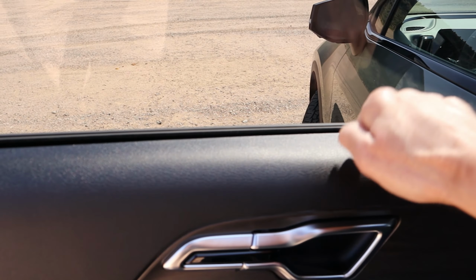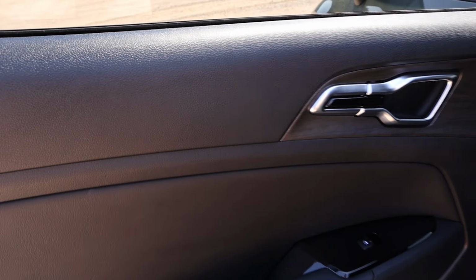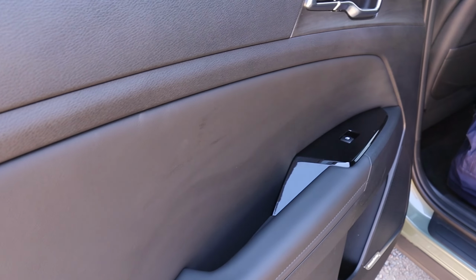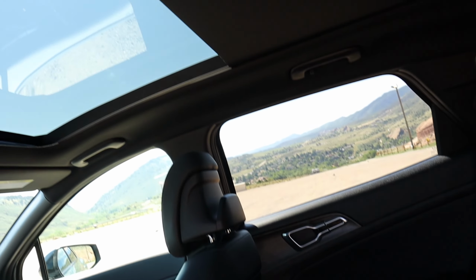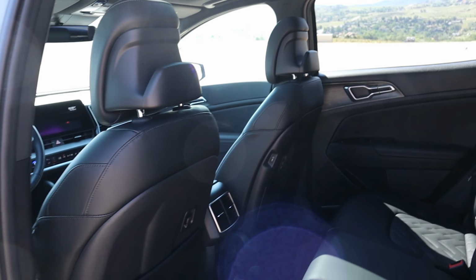You do have some hard touch plastic here, but hey, they do have to cut costs somewhere to keep this within an affordable range. Again, nice leather over here, same wood grain and same nice door handle. Overall, really nice interior, and look at that. This vehicle does actually come with a panoramic moonroof, so this does slide back further if you can't tell on camera. That's really incredible. You don't really see that often.